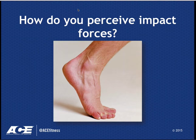And the skin on the bottom of the foot is very powerful. It actually plays a very important role in how your body perceives impact forces. I ask this question a lot when I do different lectures, how do you perceive impact forces? This was never taught to me throughout podiatry school or when I went to graduate school. It was post-research really looking at this concept of impact and injury.